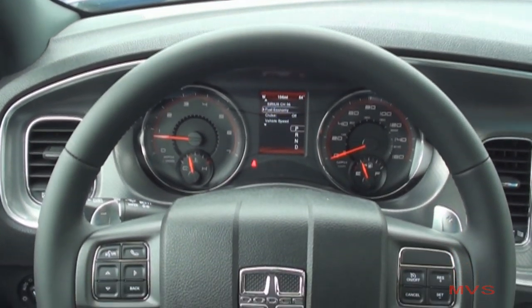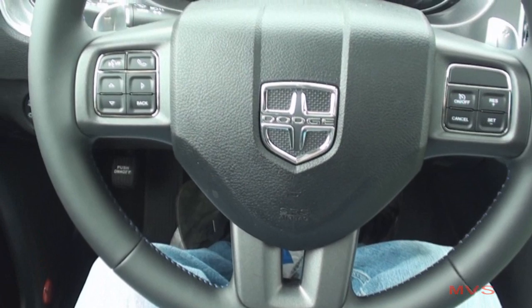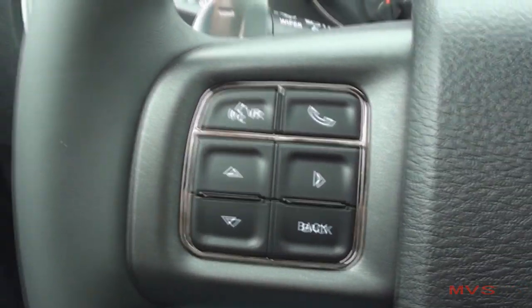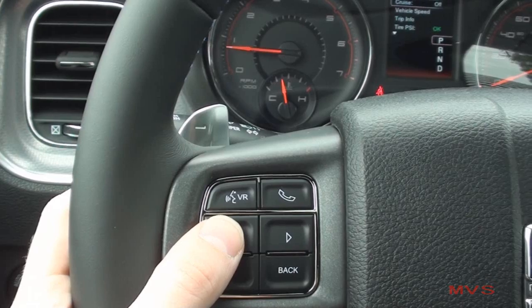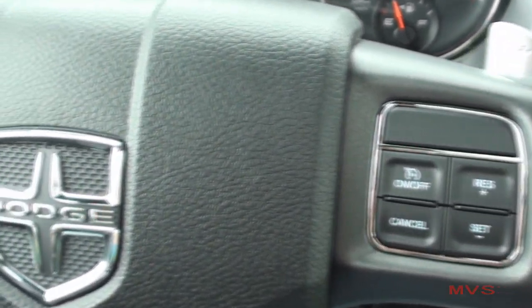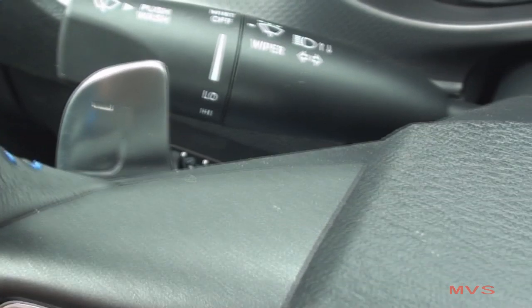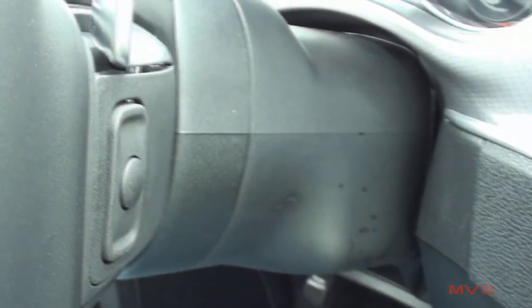The driver grabs on to a leather-wrapped steering wheel finished with blue contrasted stitching. The left spoke includes your driver information display controls, as well as your voice recognition and hands-free phone controls. The right spoke includes your cruise controls. The back sides of the spokes include your manumatic shifting paddles, as well as your audio controls.